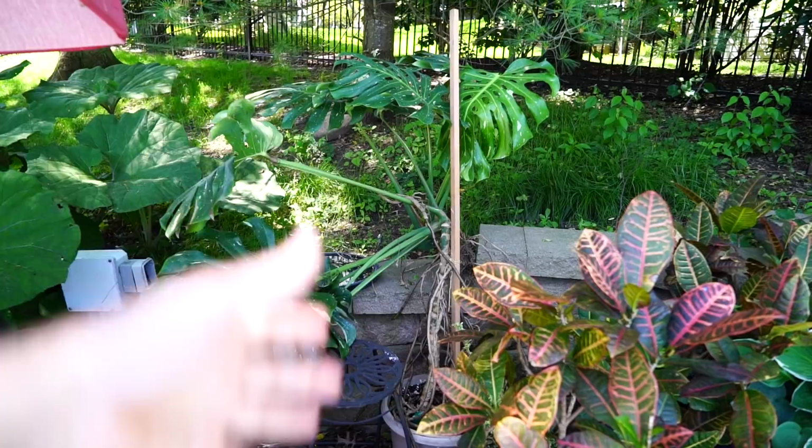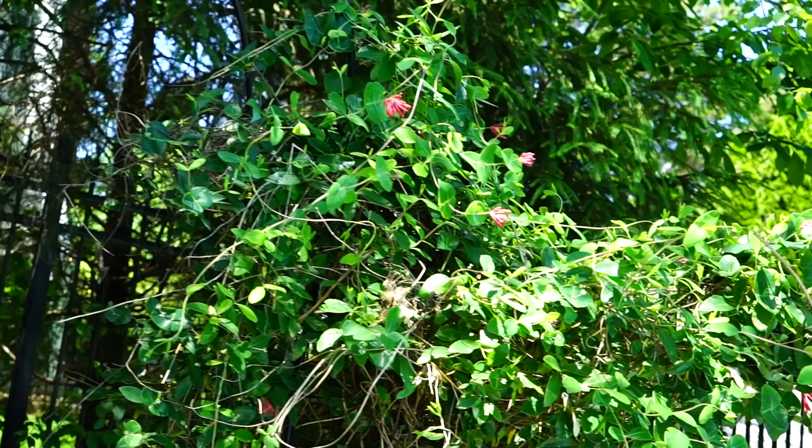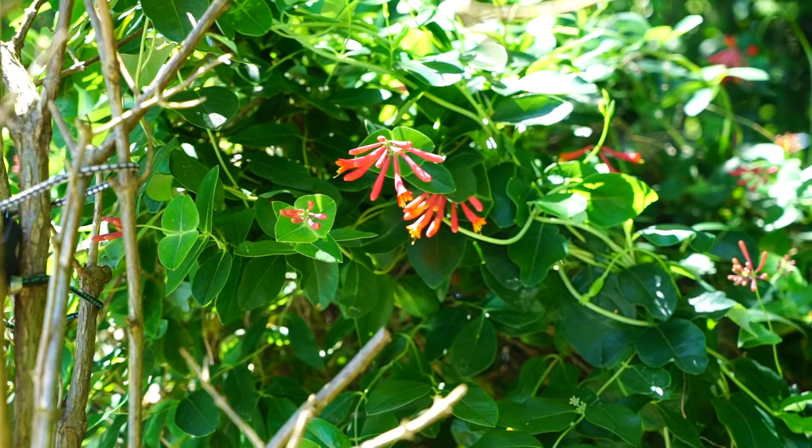The Major Wheeler honeysuckle is just now starting to get going on this trellis over here. It still has a few flowers on it. I really need to do a lot more cutting back on it. I wanted to let it flower first and it's still flowering. They have some of my favorite flowers in the garden. Are any of these flowers open? Yes, you can kind of see the flowers a little bit better there. They have a very tropical looking flower.